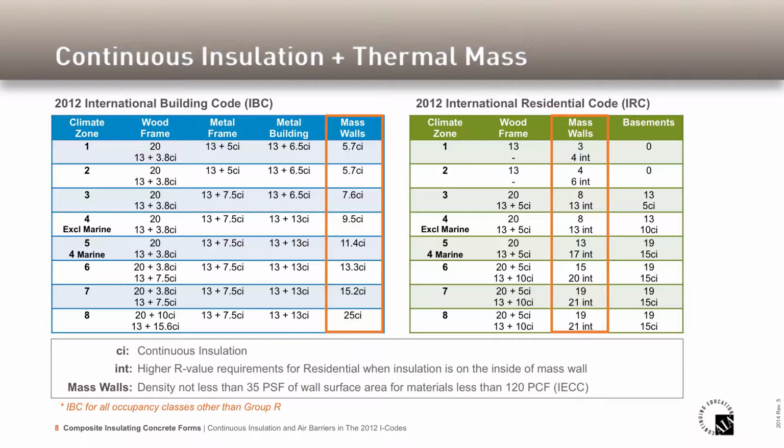On the left-hand side here, this is taken from the IBC, this blue table. So for commercial construction, for residential construction, we've got the green chart there. But you go to climate zone 2, for example, you've got different framing types: wood frame, metal building, and mass wall systems. And these numbers in that table, of course, are R value. If you've got a CI following that, it's continuous insulation. So that component has to be continuous around the envelope of the building.